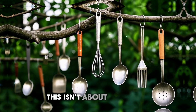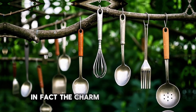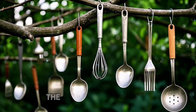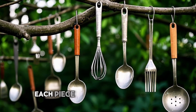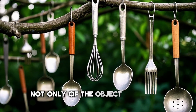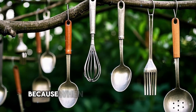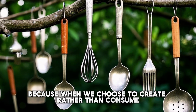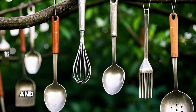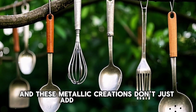This isn't about perfection. In fact, the charm lies in the flaws, the uneven edges, the faded colors, the echo of their past life. Each piece becomes a symbol of transformation, not only of the object, but of the gardener too. Because when we choose to create rather than consume, to reshape rather than replace, we become artists of the earth. And these metallic creations don't just add flair.